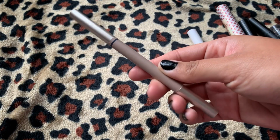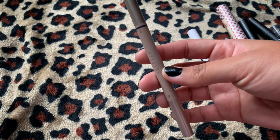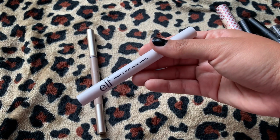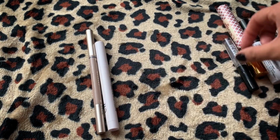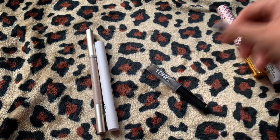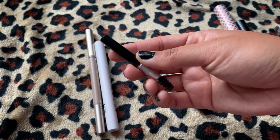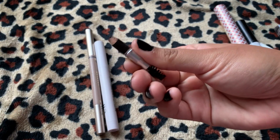We have one of the Chic Glam duos, which I spoke about in my favorites video. Is so good. We have the e.l.f. Shape and Stay Brow Pencil, which I used up in my project pan. We have the Eyeliner Cosmetics Brow Gel. Oh, I forgot about this one. This was one that was in my project pan as well, and it was a brow pencil from Amuse.